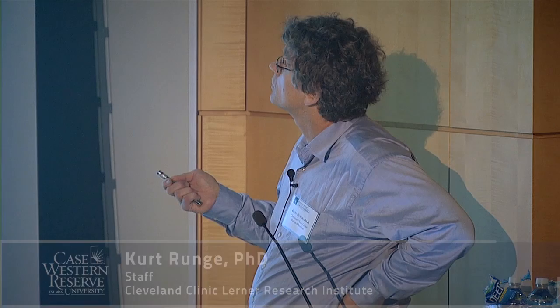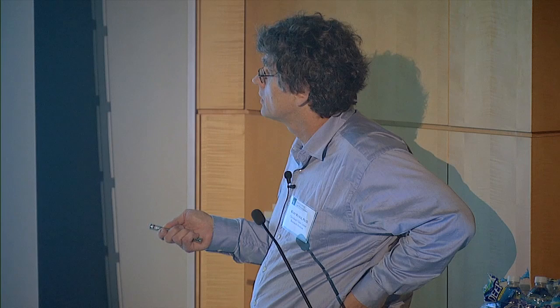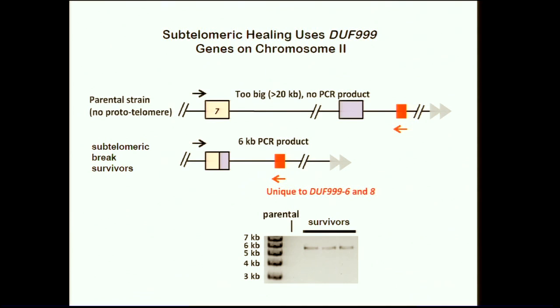So to get some positive data for this, I just want to show you an experiment that they did, because the DUF6 and 8 genes are both associated with a downstream unique sequence at their end, which is not present at the other DUF999 genes. And they were able to show by PCR that in the survivors, they can obtain this PCR product.